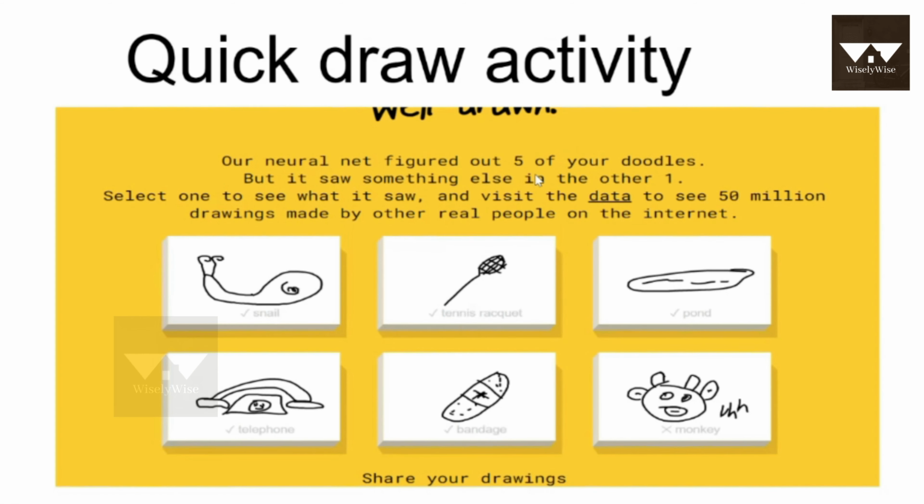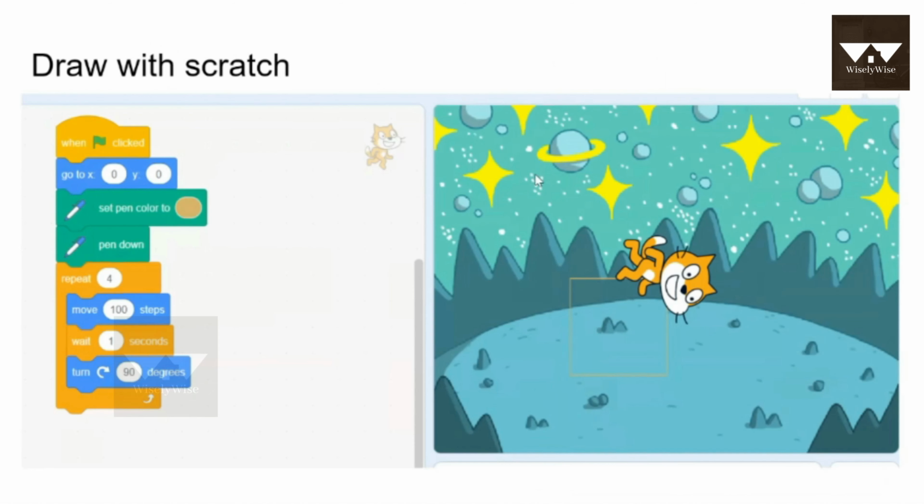So on day one, we started off with a Quick Draw activity where we went to a site which pretty much made an AI look at a bunch of your drawings and try to guess what it is. You'd have a limited amount of time to draw whatever object it told you. And out of this, it would take that into a database to make the AI more accurate every time. We did that on day one to show how an AI uses a database.